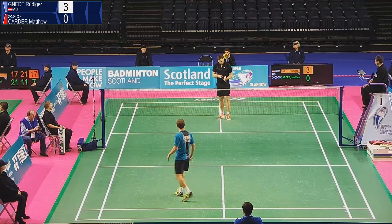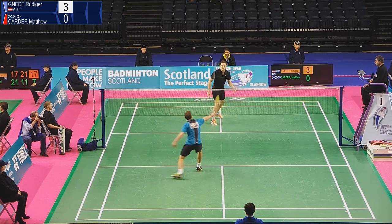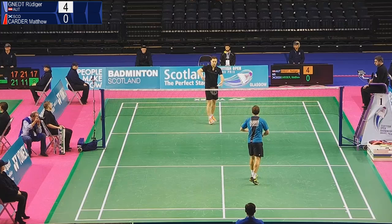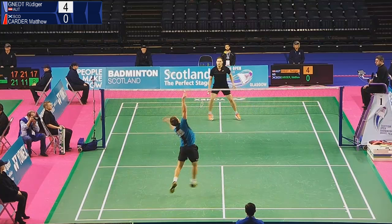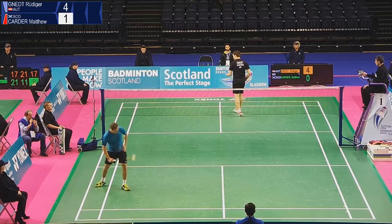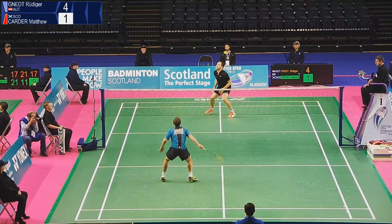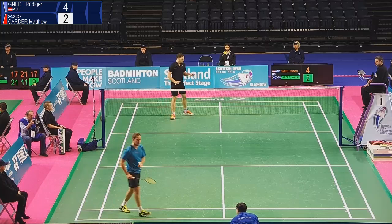He's a very flamboyant player, is Matthew. He uses lots of flair and skill. He's not started this match at all well. He's 4-0 down, but that might be a little clue to him to hit Rüdiger's body a little bit. Although my guess is not on the backhand side. Again, it's going to be that right hip, the right side of the player.